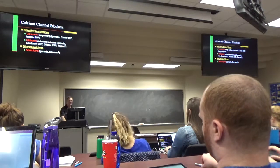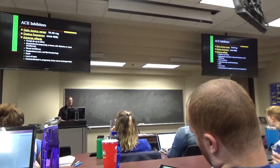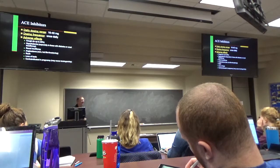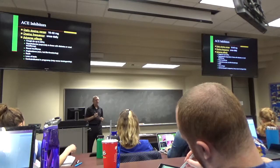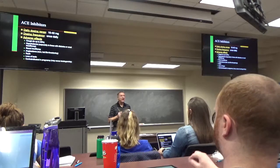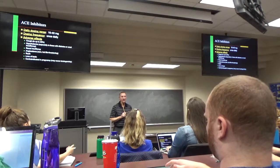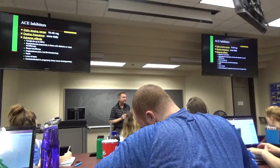ACE inhibitor, the dosing range I have down here. They're mostly once-a-day medications. The adverse effects are important to remember because they are common and they cause problems. Cough can occur in up to 25% of people and maybe even more than that. The cough is distinctive because it is a dry, non-productive cough. You're not hacking something up. You're just coughing and nothing is coming up.